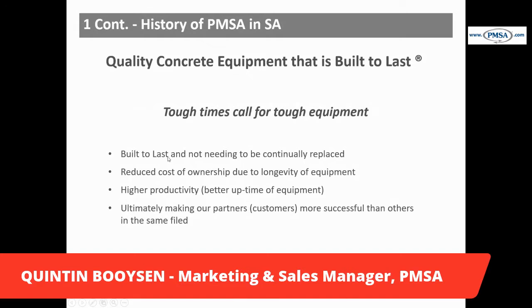Our equipment is built to last, and tough times call for tough equipment. That's critical because you want equipment that's going to last you for years, especially in these difficult times. You don't spend your money and the equipment just doesn't last. We believe in higher productivity and better uptime, so that your machine produces more every single day and you get your full 9 hours of production. You're not spending your day trying to keep machinery going. You spend your day producing products. Very important for us is making our customers partners and ensuring they are the most successful in their field.